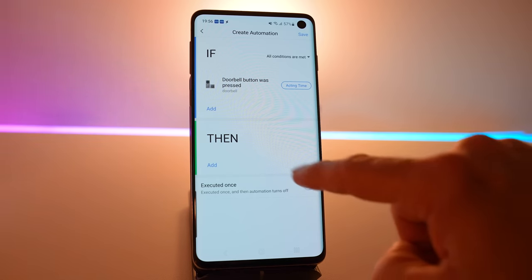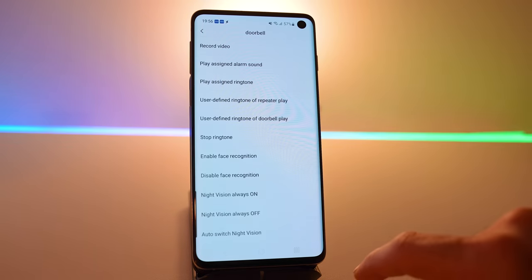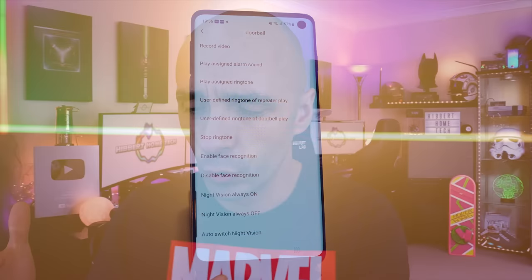Off the back of these triggers, you could have it so that if the doorbell detected a particular face, then it would turn the light bulb on in the porch, if you have an Aqara-based light bulb, and then it would play a custom ringtone. Aqara did this in their advert.